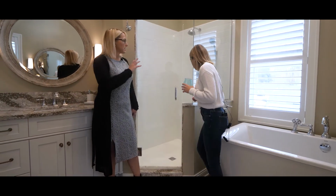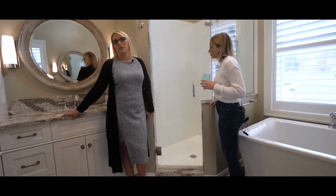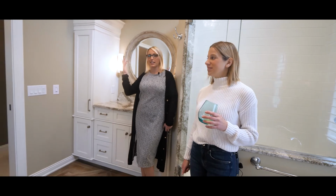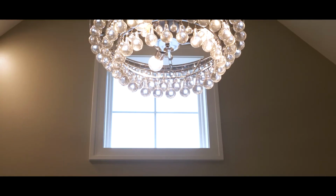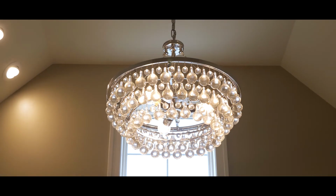We kept it pretty basic on the inside. We wanted to keep the countertops and the flooring the star of the show, and then great light fixtures. Again, this house has some amazing light fixtures. So we did a really cool one for the chandelier, and I think that's it in here.